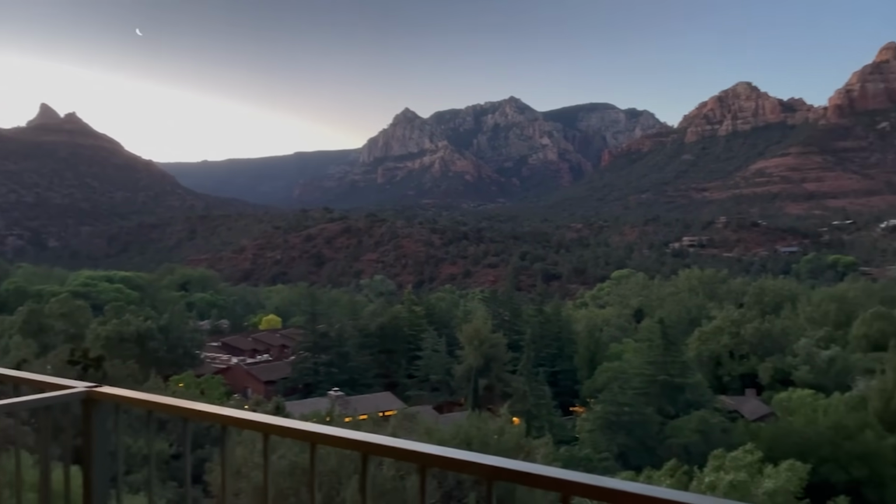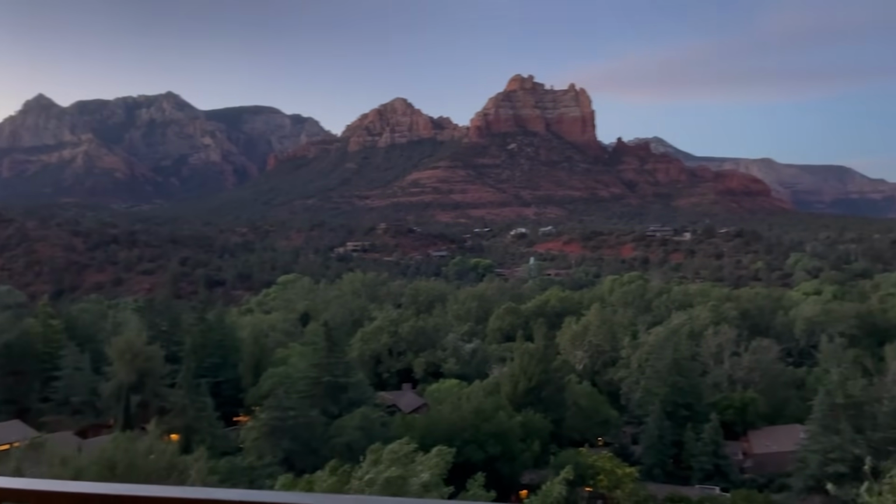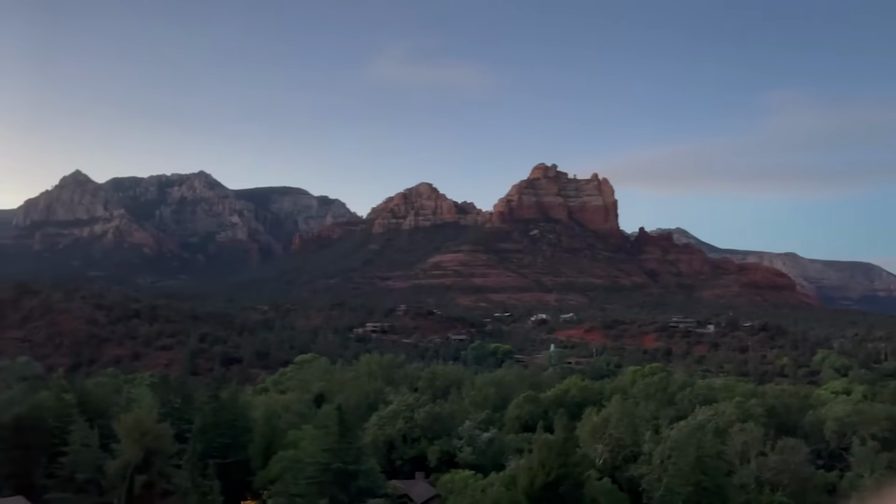We made it. I'm so tired. But look at the view. Hello. Isn't that amazing? This is a good way to start the road trip. We're going to go to sleep now. To be continued.